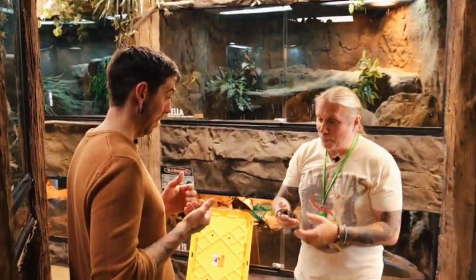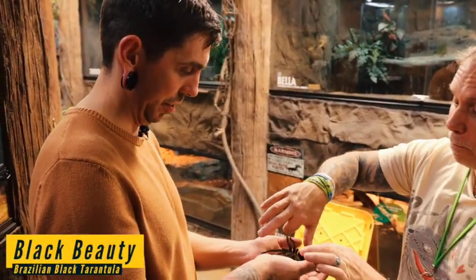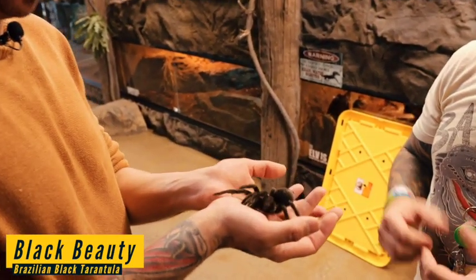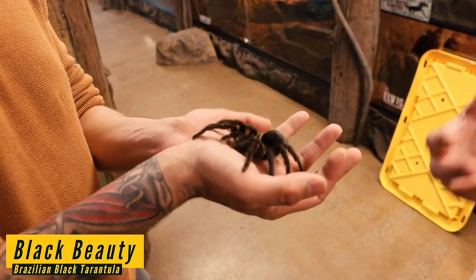And this is actually Black Beauty. It's going to go right in your hand like this. And this is a Brazilian black tarantula. Oh, wow. It's incredibly light. It's a lot lighter than I would have imagined it being. I always say it's like holding a cotton ball, right? I mean, there's real weight to it.